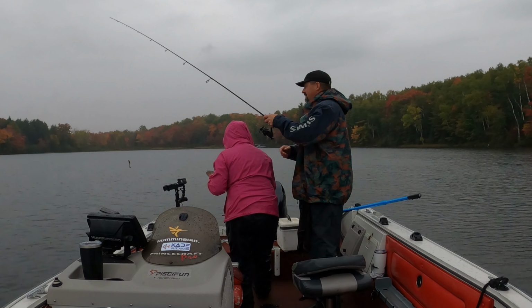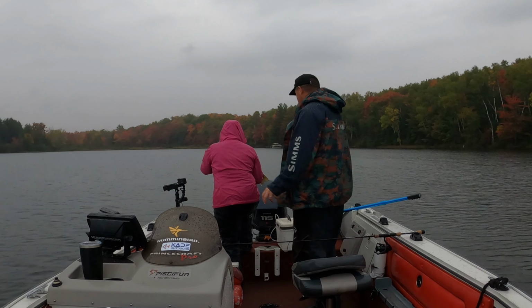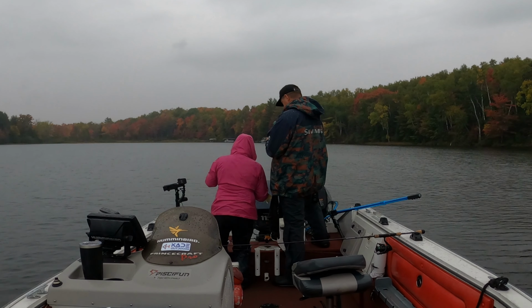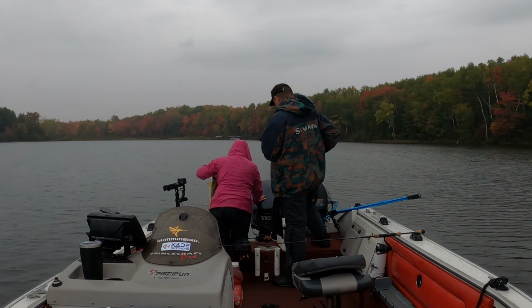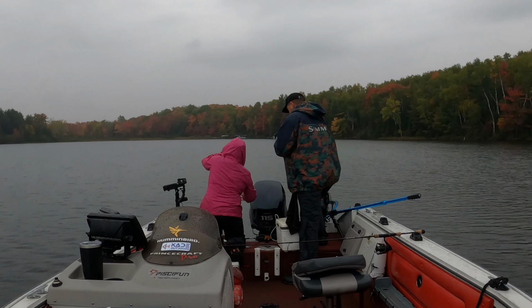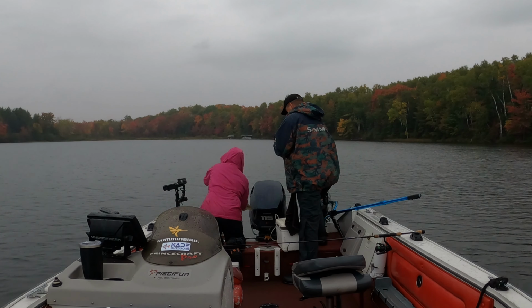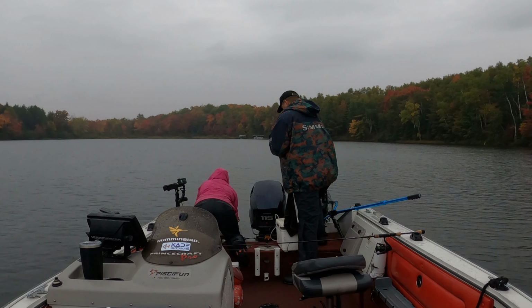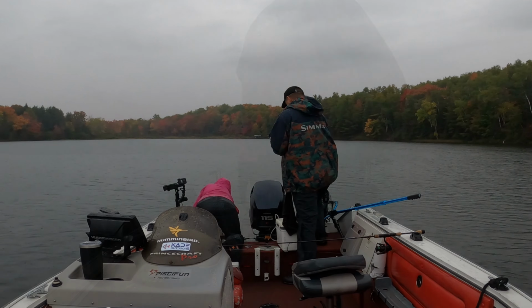Dump him out the back. Using that full crawler and a weedless jig. Just kind of set him down in there. And just a rainy, drizzly day. Got this guy. There you go. And back down.